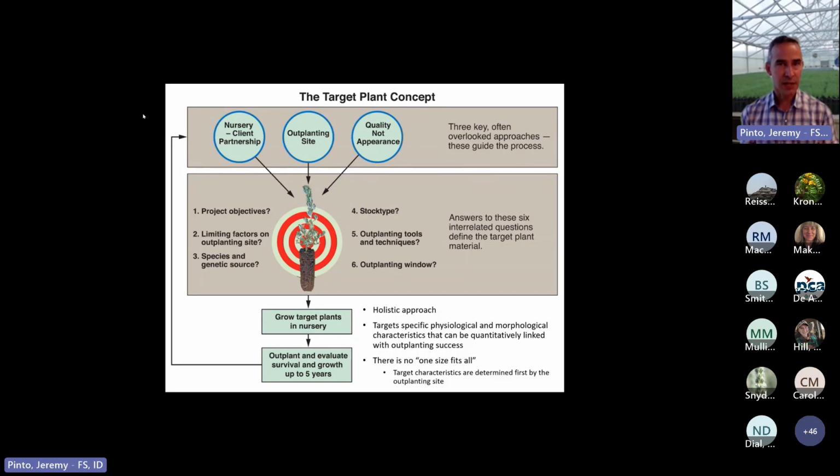So the next level of the concept is about answering all these interrelated questions that help you actually define what that plant is and what it looks like and how it's going to function. So you know your project objectives. You have to go to your outplanting site. You look at your outplanting site and you figure out what your limiting factors are on that outplanting site. Of course, you want to make sure you select the most appropriate species for your project, and you want to make sure you have the appropriate genetic sources.